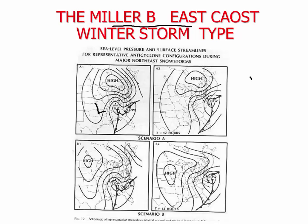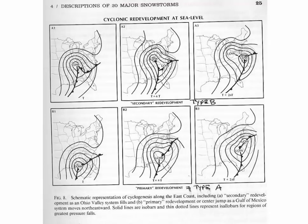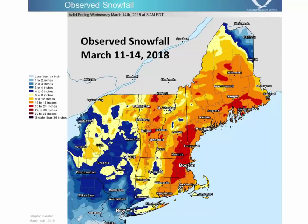And this is another schematic of the difference between the two types of systems. This is the southern Gulf of Mexico. This is the southern low here, which comes out of the Gulf up the coast in this direction, and so forth. These are the ones where it redevelops on the coast, and definitely all three systems so far in March have been this type of event. And it looks like the one coming up from March 19th to 20th is also going to be the same type of event.